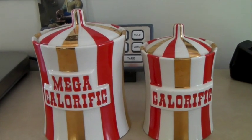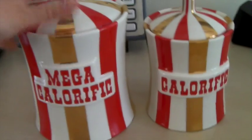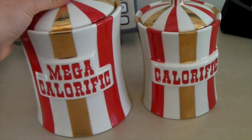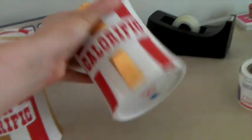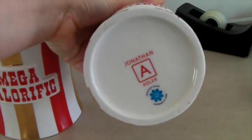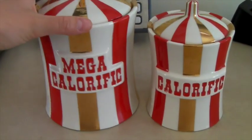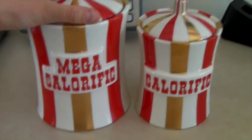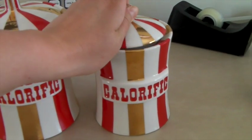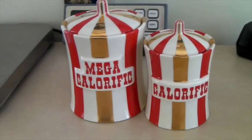These are two Jonathan Adler cookie jars or candy jars. We bought them for, I think, $2 each. You can see the Jonathan Adler. This is called the Vices Collection. You can look it up. He has some pretty funny jars that have, like, names of drugs on them and stuff. It's pretty funny. We actually took an offer of $50 each on these. So these sold as a set for $100.